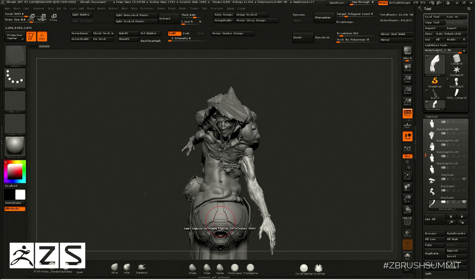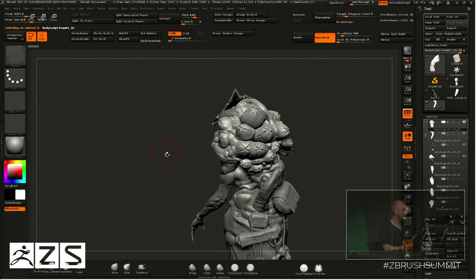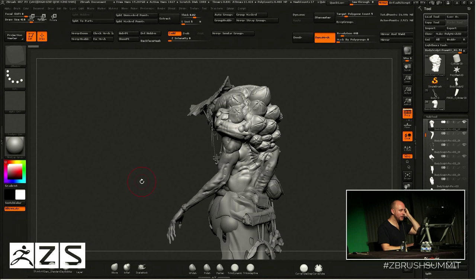But another fun thing that I wanted to share with you guys are these big growths on his back, right? Because it was like a main feature of the character. So I thought, yeah, I can do this with insert meshes, but it just felt like it was going to be difficult for some reason. Like, I felt like it was going to take me a long time, and I kind of wanted them to go in a pattern, like a slightly honeycomb pattern.